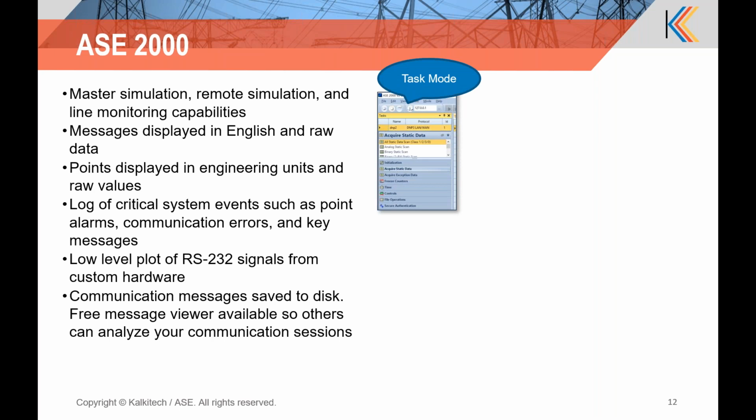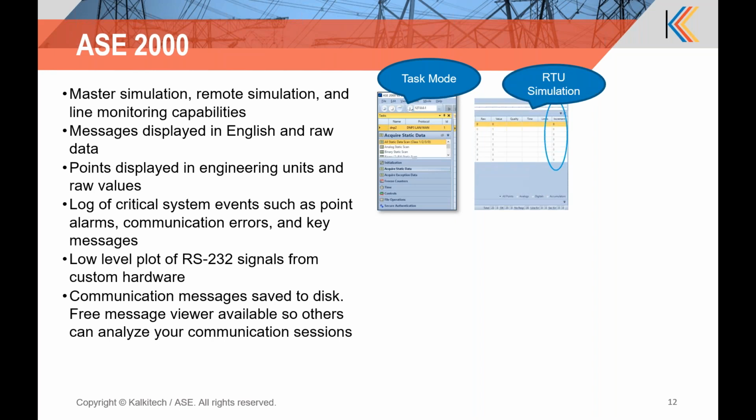So we have a few different modes of operation. We have a task mode in the test set, which is a predefined list of standard SCADA communications, such as data scans and exception scans for both binary and analog information. It doesn't take an expert or anyone with SCADA expertise to be able to define the parameters and initiate basic communication testing using task mode. And then with RTU simulation, we can toggle points, increment analogs, and totally simulate a realistic RTU or IO type environment.